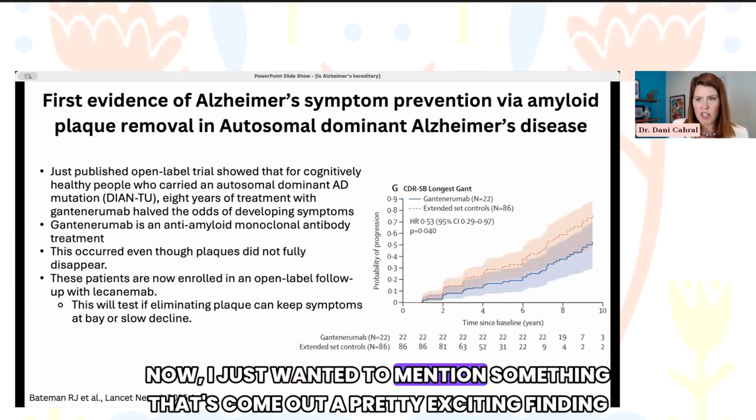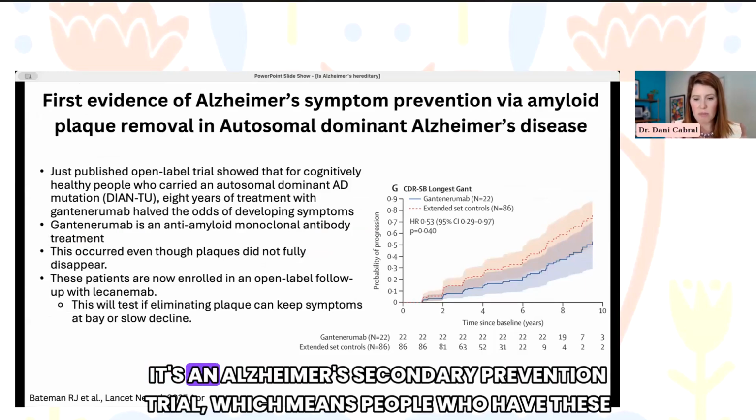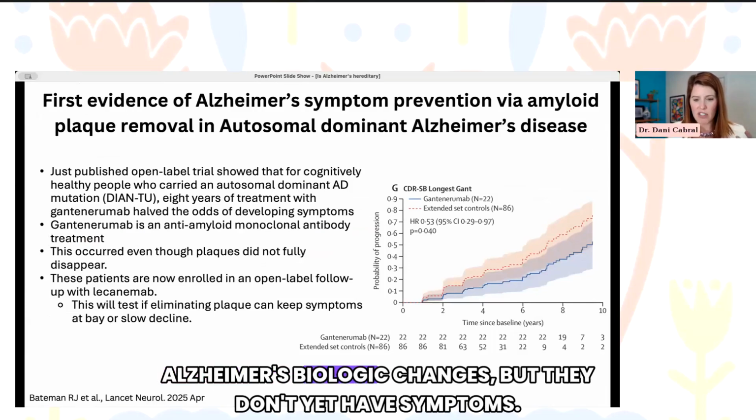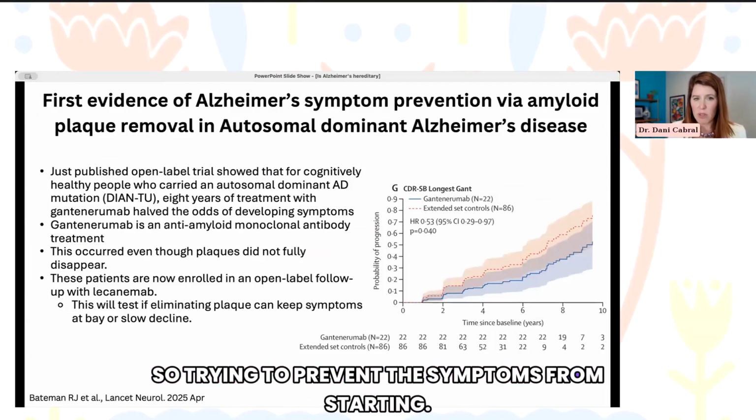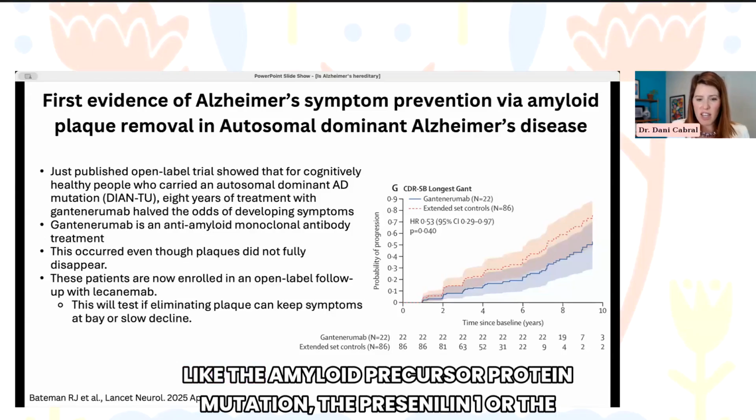Now, I just wanted to mention something that's come out of a pretty exciting finding recently. This was just published. It's an Alzheimer's secondary prevention trial, which means people who have these Alzheimer's biologic changes, but they don't yet have symptoms. So trying to prevent the symptoms from starting based on these autosomal dominant young onset individuals who have these mutations like the amyloid precursor protein mutation, the presenilin 1 or the presenilin 2.